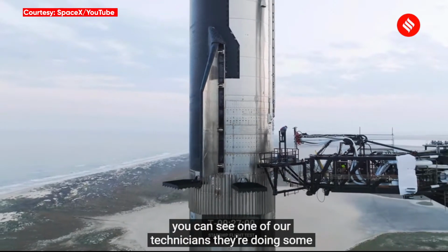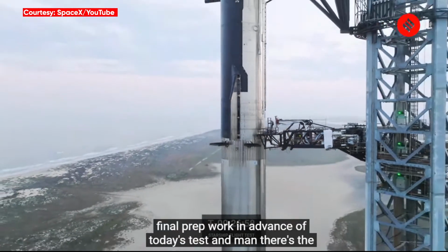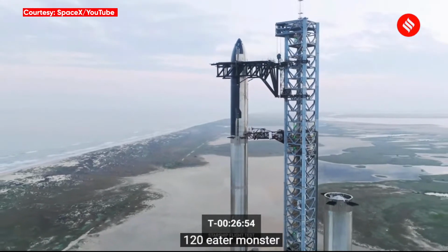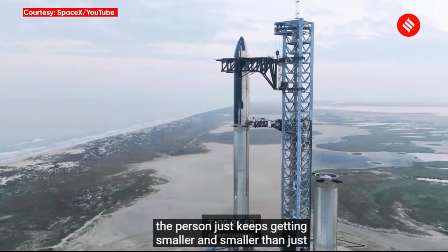You can see one of our technicians there doing some final prep work in advance of today's test. And man, there's the 120-meter monster. The person just keeps getting smaller and smaller.